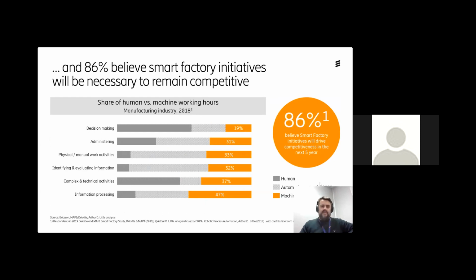Asking manufacturing companies, 86% of them do believe that smart factory initiatives will be necessary to remain competitive. So we will see an interaction between humans and machine work hours. You can see some of the examples here, everything from decision making to information processing, where there will be a split between machine and humans. And there will also be a potential here. So the companies who can embrace this technology and push the technology furthest will have a competitive advantage.